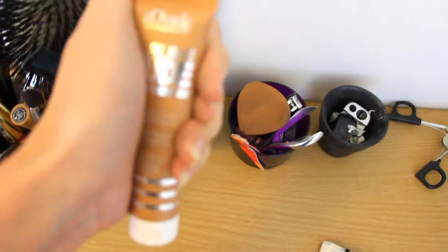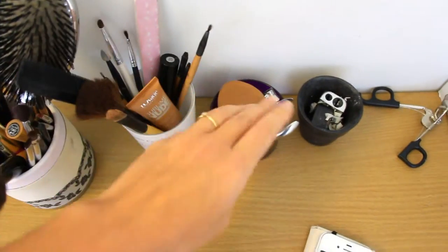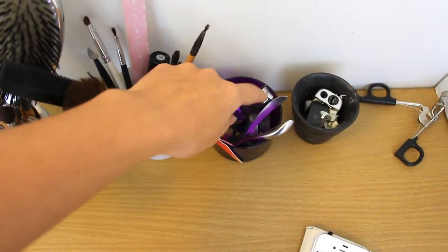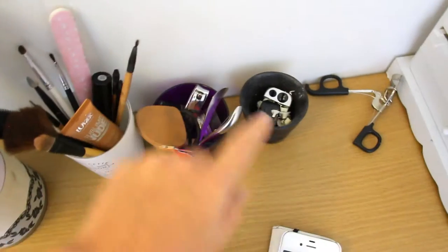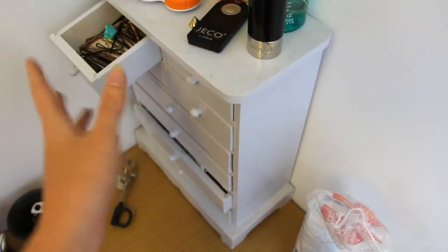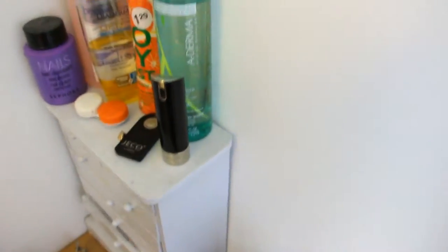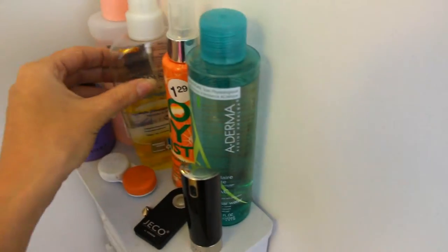Here, this is a foundation that I really use every day. I really love it. And here I've got my tweezers. I've got, I don't know how you call it, a thing to cut your nails. And this is my lash curler. And in this little cupboard, I only have things for the hair, like hair ties and things like that. So that's it.